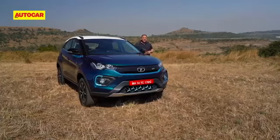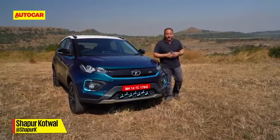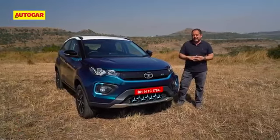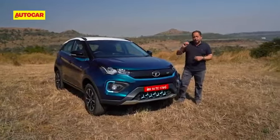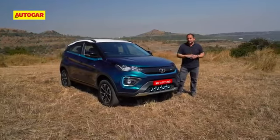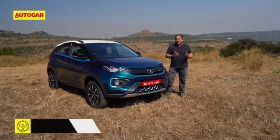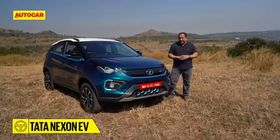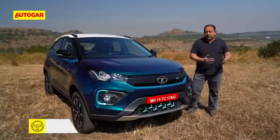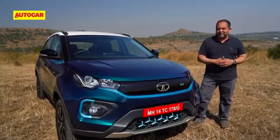Tata's first electric car, the Tigor EV, wasn't really targeted at everyday car buyers. This one, however, the Nexon EV, its second electric car, definitely is. It comes with a 129 horsepower electric motor, a claimed range of 312 kilometers according to ARAI, and plenty of comfort features on the inside. What's it like to drive? Is it a good replacement for your petrol or diesel? These and other questions answered when we drive the car today.